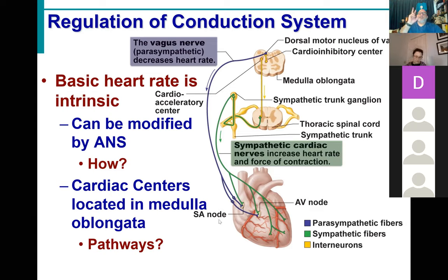All right. There's one other important thing I want to emphasize about these pathways. Notice when we look at these pathways, the parasympathetic nervous system innervates the SA node and the AV node. Its job, as we talked about, is to lower the heart rate. So by opening those chloride channels, it can slow the heart rate down.